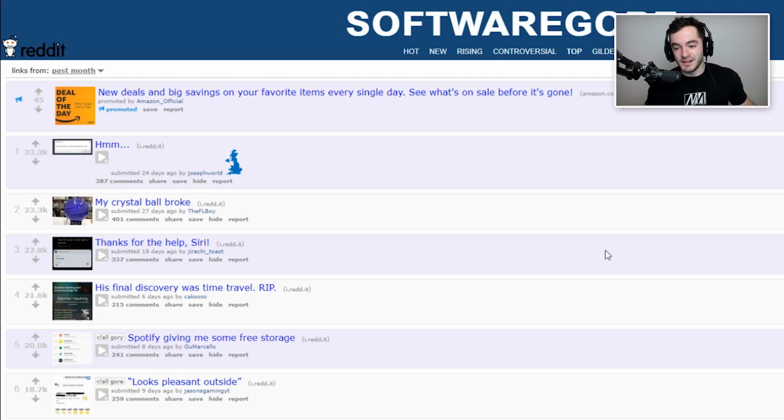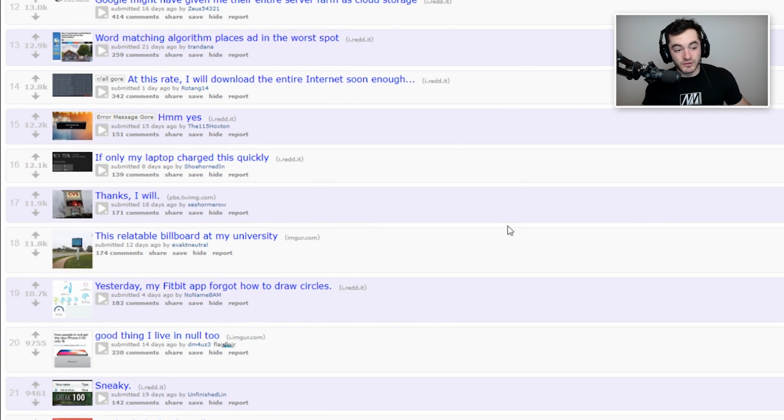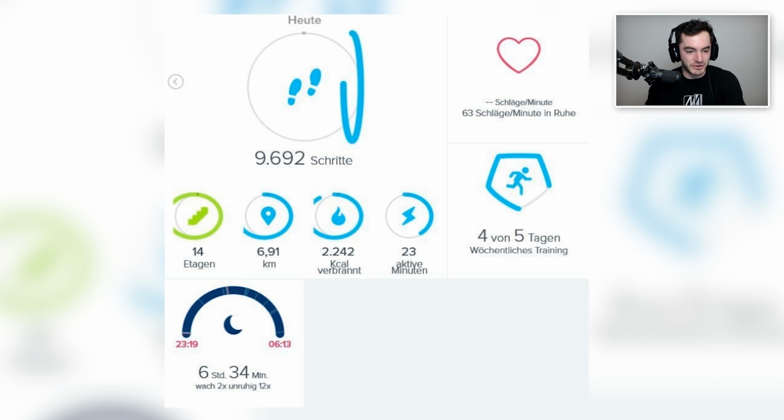Anyway, that said, let's move on to software gore for the day. We'll start off with number 19, which is yesterday my Fitbit app forgot how to draw circles. Yes, that is a great chart. All those are great charts. I missed those down there. I was just paying attention to this one for the time being, but these are pretty great too. Just looks like they got a little bit stretched. And also, hey, this one works fine. Forgot how to draw circles, and it decided it just likes to draw pentagons.